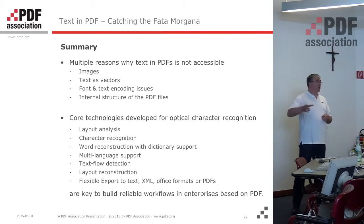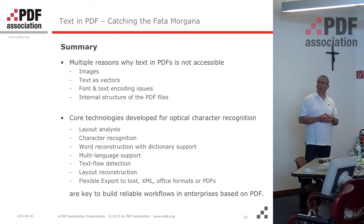You detect the reading order of the text. It works also very good. Imagine what I said, we have X million users, so a hell of a lot of documents are processed every day with OCR technology, not just from ABBYY. So this works really very reliable. You can reconstruct the layout, and last but not least, you have flexible output options, of course to PDF, but also to other formats, like editing, these kind of things.